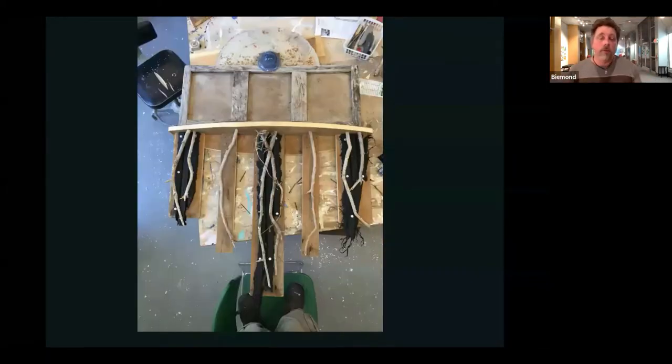So then I would start to build. I bring in these roots, these branches that came off of the jack pines on the Rocky Mountain front. And I love the way it looked like roots, even though they were branches, coming out of the bottom of this triptych. Next slide.